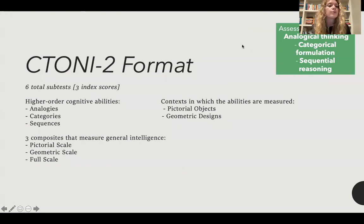So there are 3 higher order cognitive abilities or constructs that are measured: analogies, categories, and sequences. But they are looked at in 2 separate contexts, which are pictorial objects and geometric designs. And essentially, you'll take the 3 cognitive abilities and multiply that by the 2 contexts, and that comes out to 6 total subtests that are looked at and produce 3 overall index scores.